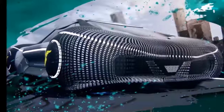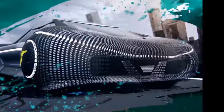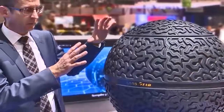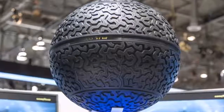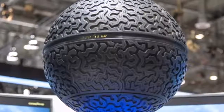Goodyear Eco360 has three main capabilities which are really revolutionary. The first one, as you can notice, is that it is a sphere. Why a sphere? Because it provides incredible maneuverability, because it can roll and rotate in all directions.